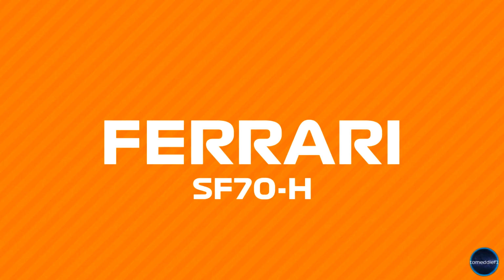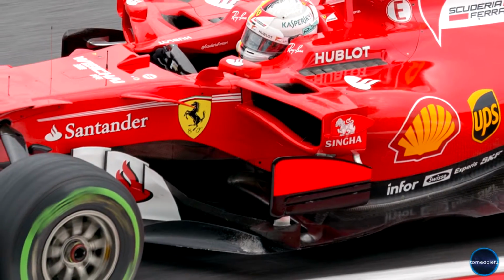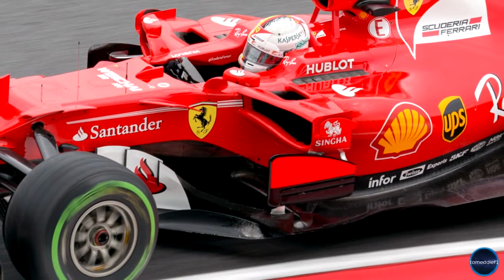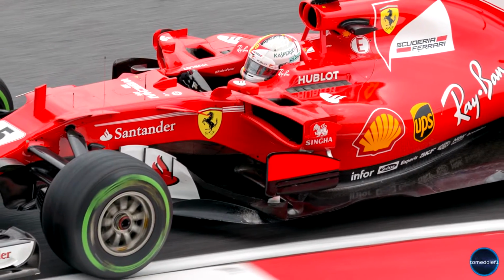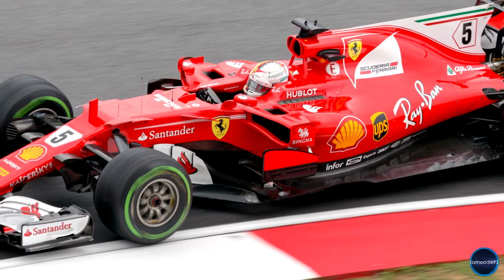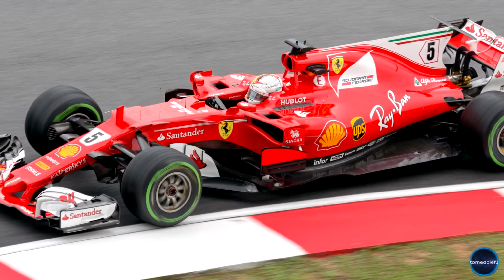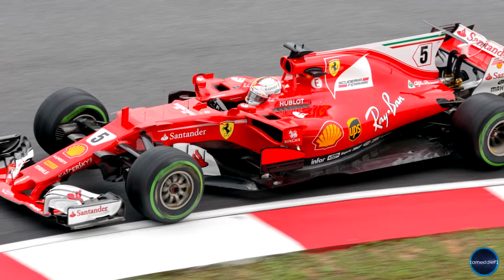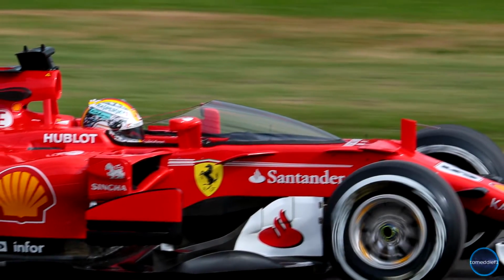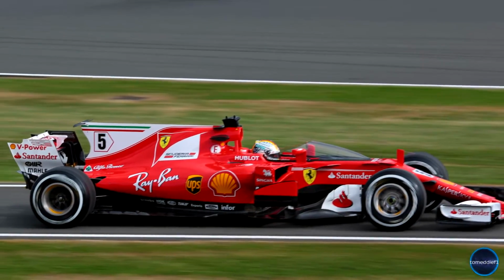Number 6, we have the Ferrari SF70H from 2017. Aha, so here we are, our first Ferrari on the list. With the Ferrari being the first of the new rule changes in the 2017 season, it went a vastly different way to Mercedes, having a shorter wheelbase and also innovating sidepod inlets, giving it a rather sleek look out on circuit, as well as Ferrari testing the halo later on in the season, which from certain angles gave it a spaceship look.